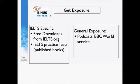The first thing I would really recommend is to download some of the BBC World Service podcasts. They are absolutely excellent for listening, completely free. They're supported with worksheets and scripts for what the people are talking about, and also they cover lots of interesting vocabulary, so you can actually kill 2 birds with 1 stone. You can develop your vocabulary and you can develop your listening skills all at one time.